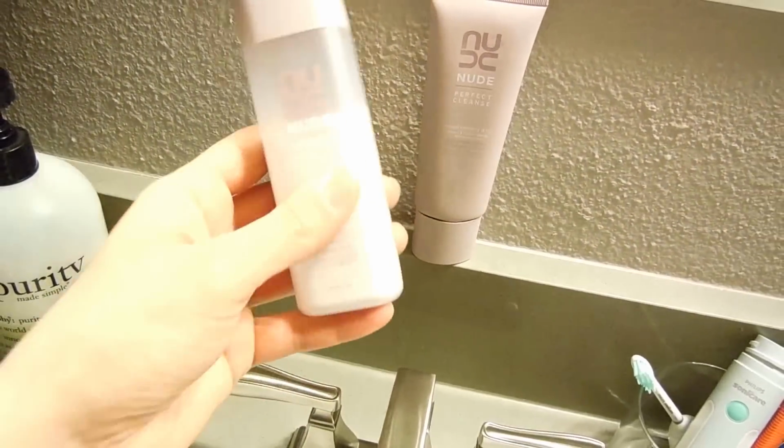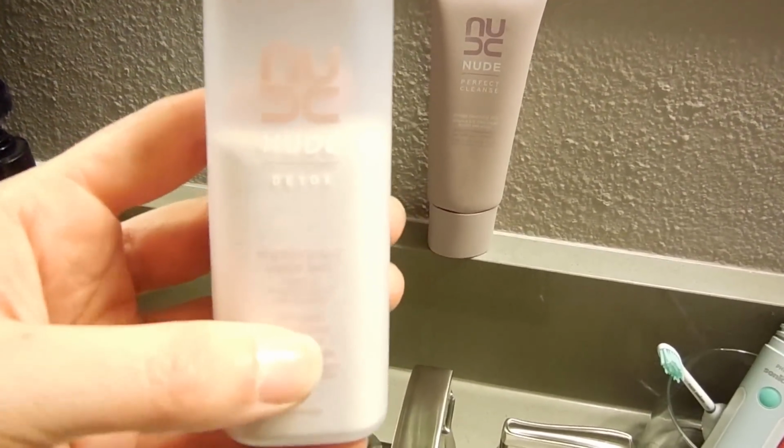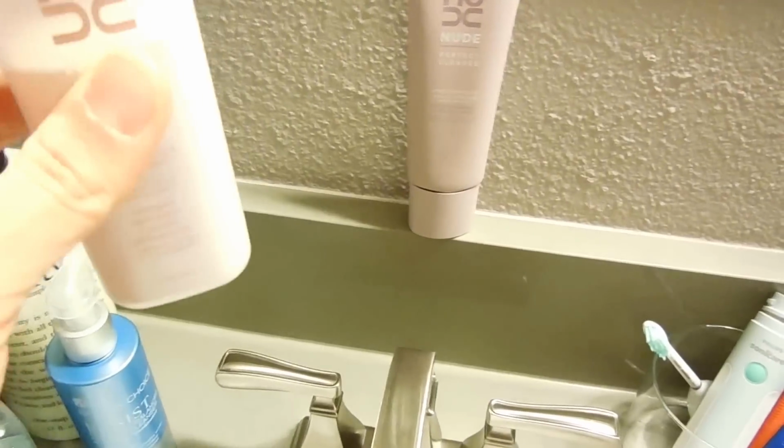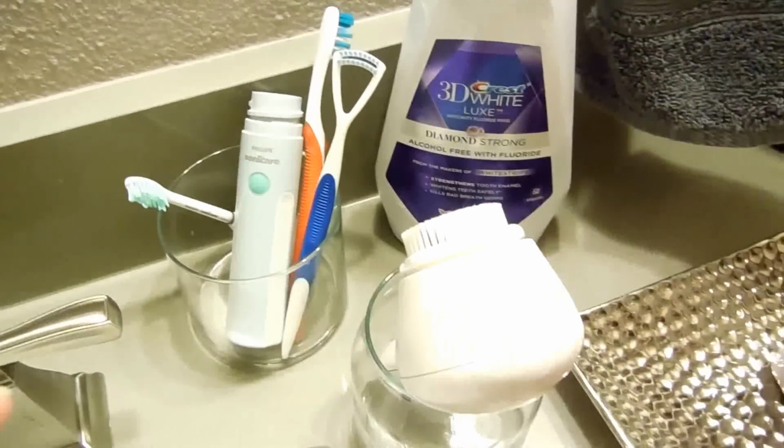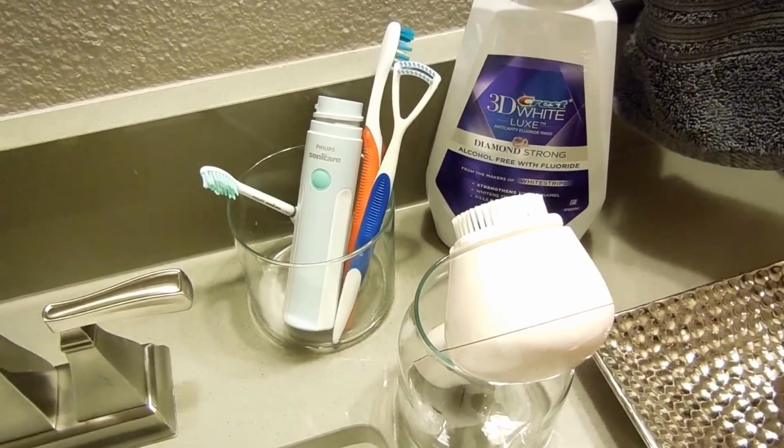This I would totally purchase. It's like, what is it? Pop Rocks, but for your face. I love the way that this feels on my skin. And then obviously Clarisonic and mouthwash and Sonicare toothbrush.